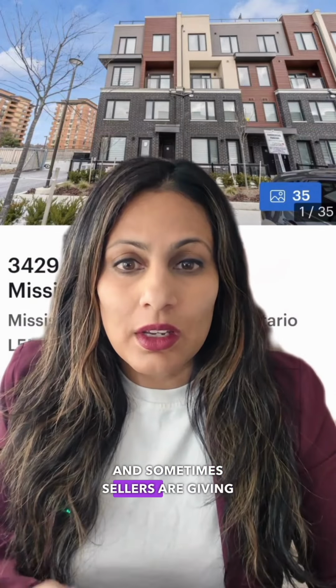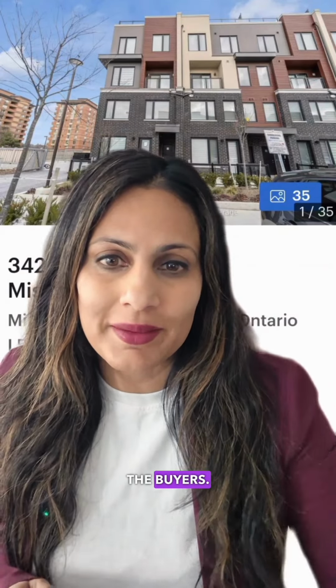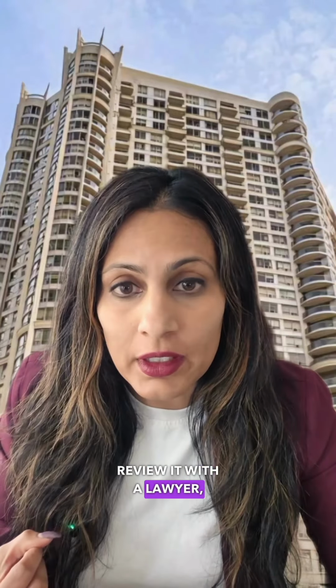And sometimes sellers are giving extra incentives right now for those buyers, like paying maintenance fees for 1 to 2 years upfront. So it lessens the burden for the buyers. But at the end of the day, it's really important to get that status certificate, review it with a lawyer, know what's in the reserve fund, and find out if it's a good investment for you long term.